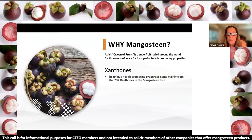It's very unique because almost any dark colored fruit has lots of great antioxidant properties, and mangosteen has lots of antioxidant properties. But it also has something called xanthone molecules, and it's the most abundant fruit in nature with them. No other fruit or botanical on earth has more than 10. Yet the mangosteen has over 70 of the 200 found in nature, including all the big ones that are being studied by medical universities and centers all over the world.